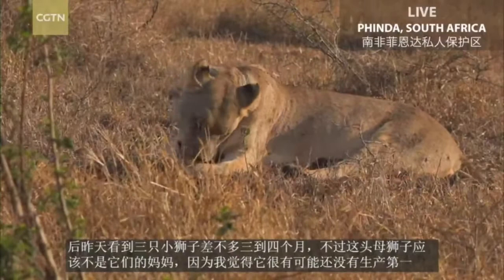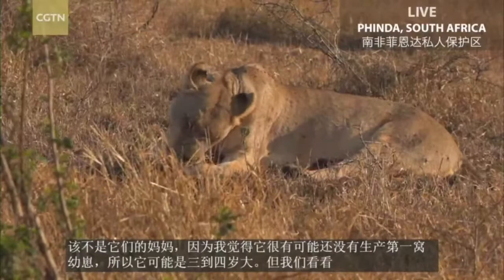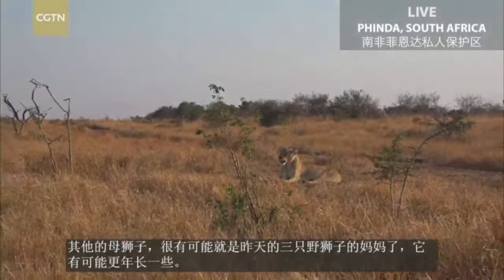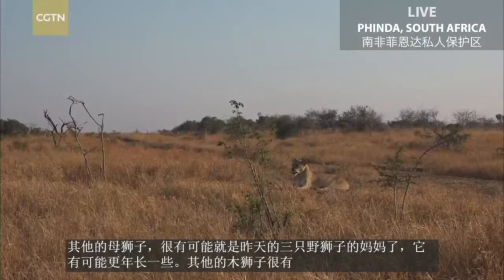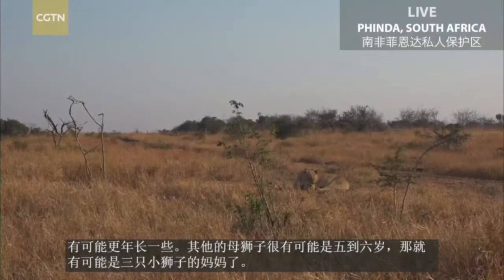But it would be interesting to see now if that other lioness comes to join her. Maybe she's the one, or she's the mum of the young males that we were with yesterday. Which would mean she's obviously a little bit older, because those youngsters are around a year and a half. Which would put her at about 5, 6 years old. It is still quite nice and cool. Lionesses, if they haven't had a successful evening hunting-wise, will often make the most of a cooler morning. So I'm going to stick around and see what happens here.